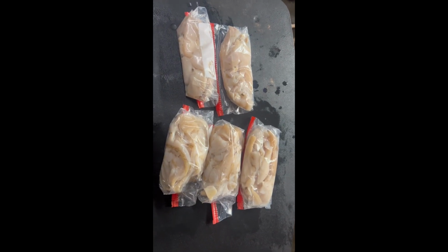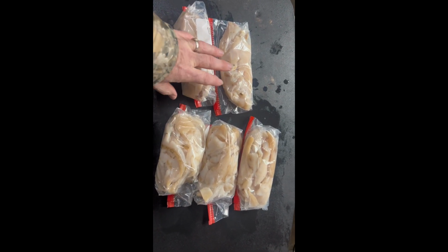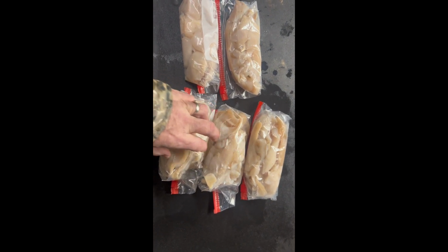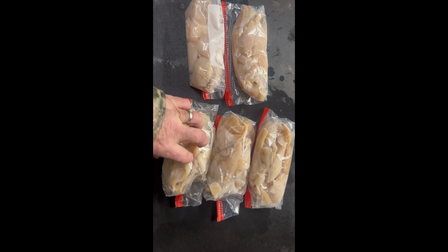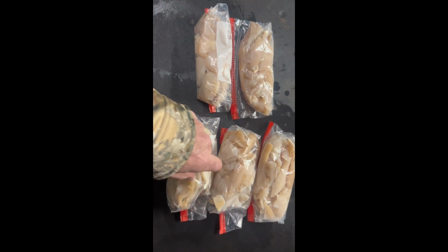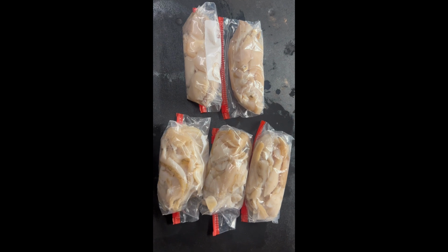And here we are, completed, ready for the freezer. So again, this is the feet, or the digger, and this is the necks and the side wings. A lot more meat on the necks and the wing things.